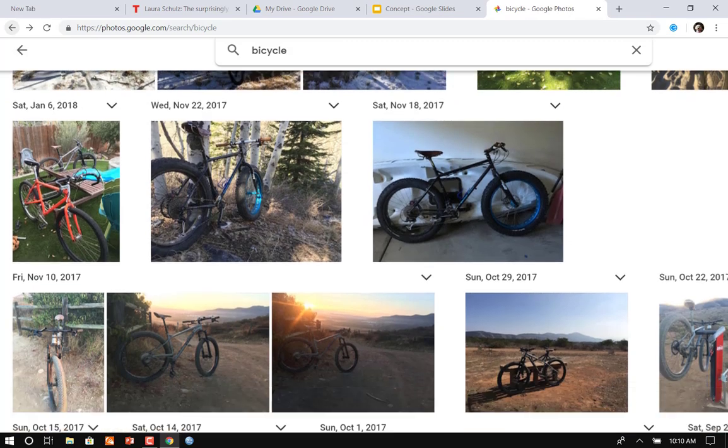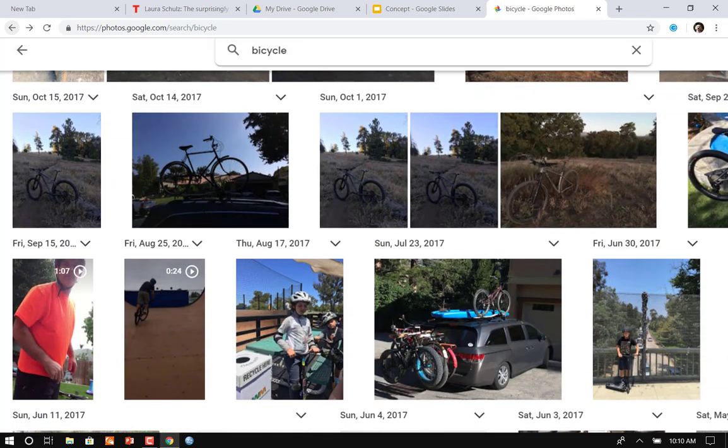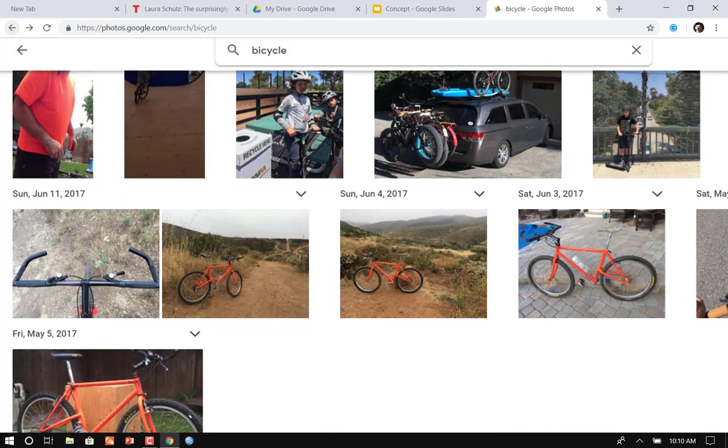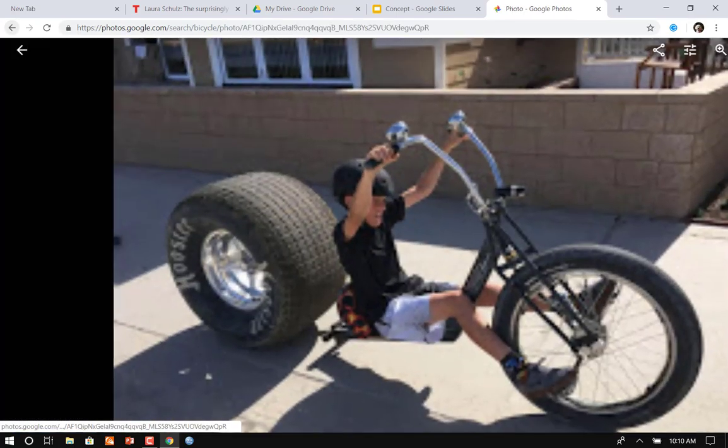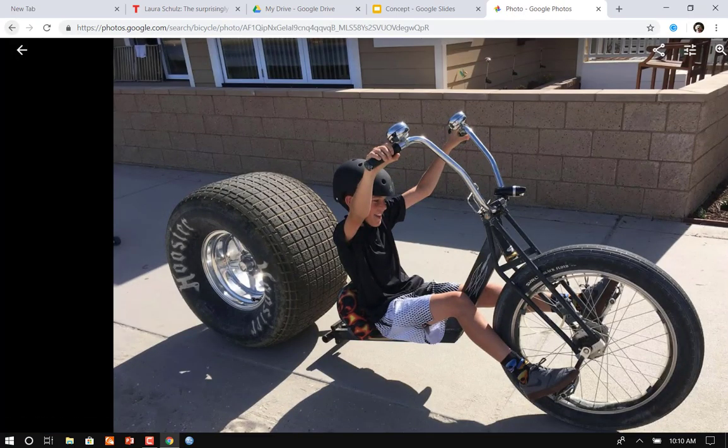So when you see something like Sketchy or the Nimble Beast, oh, there's more Sketchy. That's Sketchy when I got her. She was completely original when I got her. Or something like this. That's not mine, just some guy let my son ride this at the beach one day.